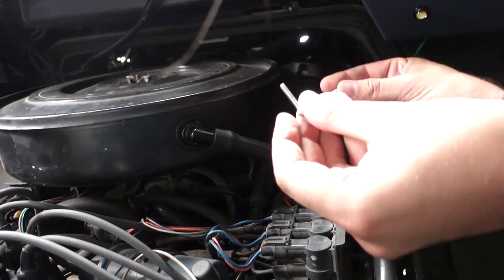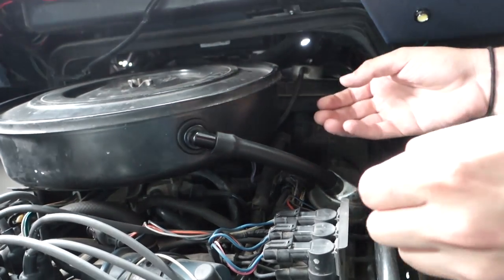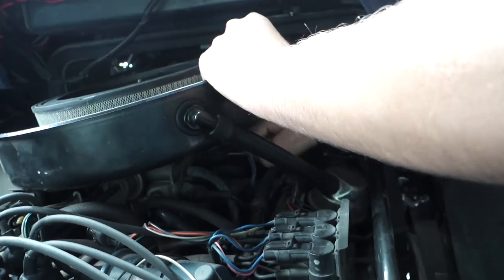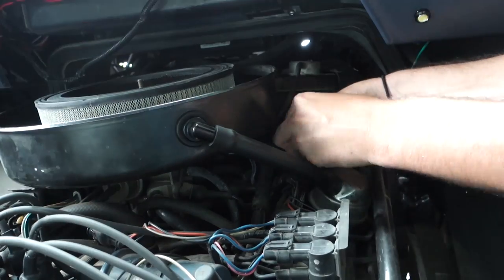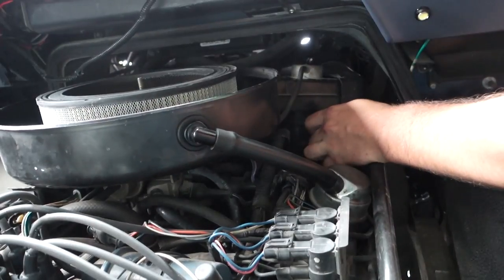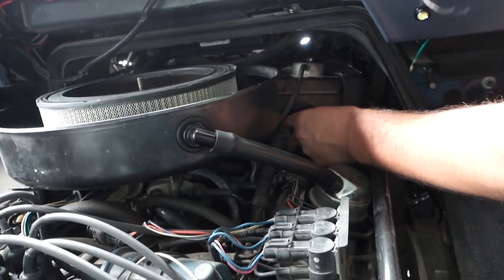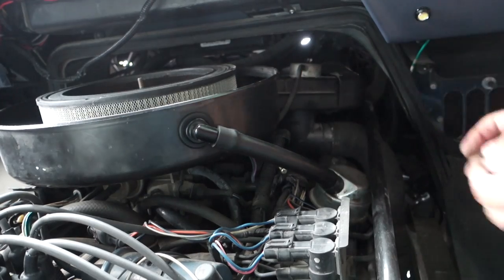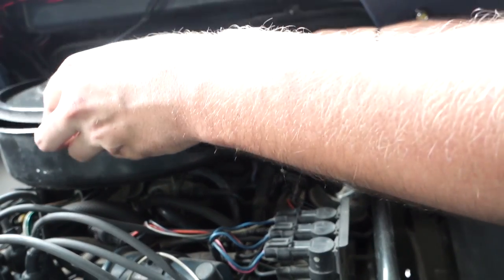Okay, I've got my tools necessary, a zip tie and an old bolt. Now, pull out this air cleaner. Let's shut that down. Ram air intake. Hopefully that fixes all my problems.